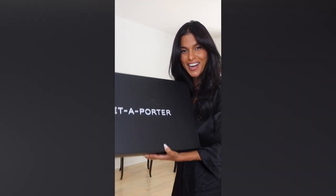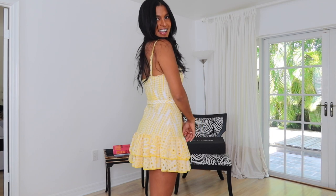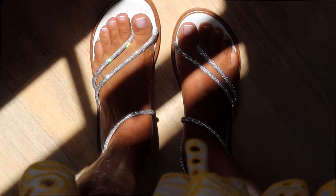So I ordered a beautiful dress from Net-a-Porter, and I think this is going to save me. Let's look at it. What do you guys think? I love it. This is exactly what I wanted. I wanted something that had color that I could wear with my white flats because I live in these flats. Especially to walk around during the day, I like to look elegant, but when it's 100 degrees outside, I need to make sure that whatever I'm wearing on the top is fresh and whatever I'm wearing on my feet is comfortable. I love the cut of this dress here.